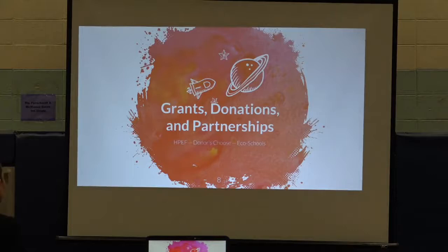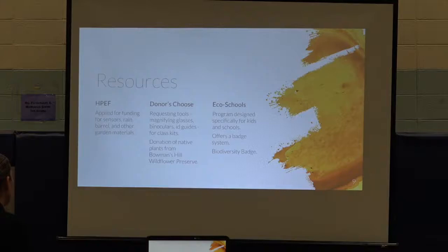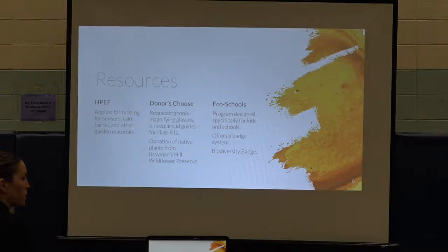We are reaching out for some grants and donations. So we have applied for the HPEF grant for funding of the sensors. We also need a rain barrel over on the side, the little wooded area. That's where we plan to have the garden. Our Donors Choose site is going really well.